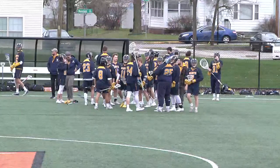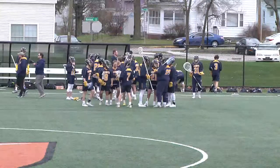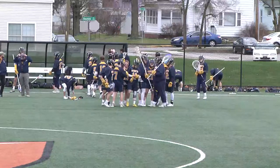And in the cage for the Saints is number 25, Vinny Jean. The head coach of Siena High is Spencer Masick.